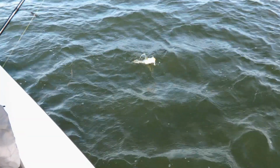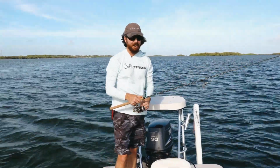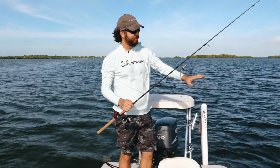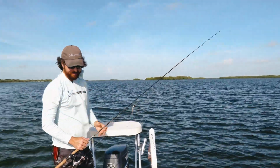So this is other proof too that Slam Shady catches fish, so you don't have to go through the effort of doing this chum. Like literally all these trout Joe's catching have nothing to do with the chum that we're doing. Joe's been catching them up here on the shallow flat. Our chum is going down the edge.